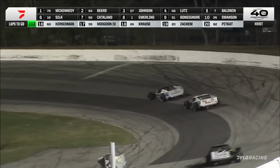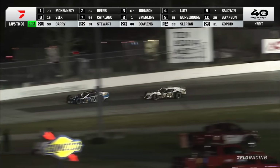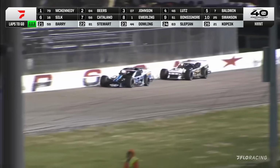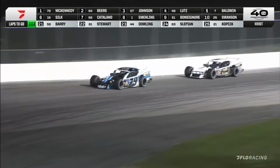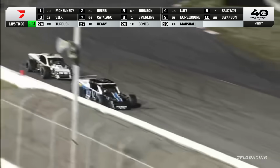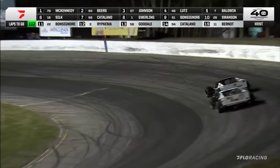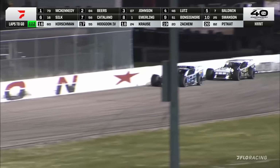Well, here is the challenge. It's been kind of, well, under the radar. But John McKennedy, super modified ace, one of the best in the business, former champion of the Whelen. Then a little different team, a little different combination. But right there behind him, a third-generation driver, that is Austin Beers, son of Eric Beers. And, of course, his dad competed as well.